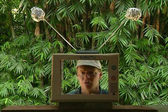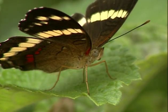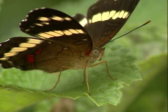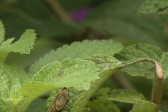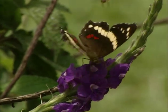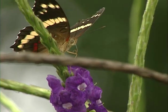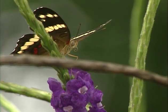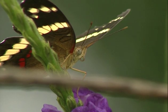Let's go back and do a little bit of review here. Review the difference between butterflies and moths. Now, a butterfly is nothing more and nothing less than a very fancy kind of colorful day-flying moth. And the only reliable way to tell a butterfly from a moth is by the fact that butterflies have clubs, little blobby enlargements on the ends of their antennae.